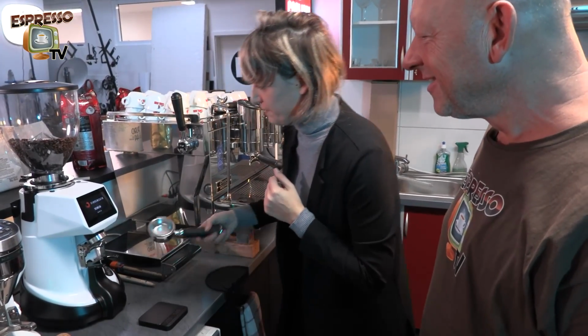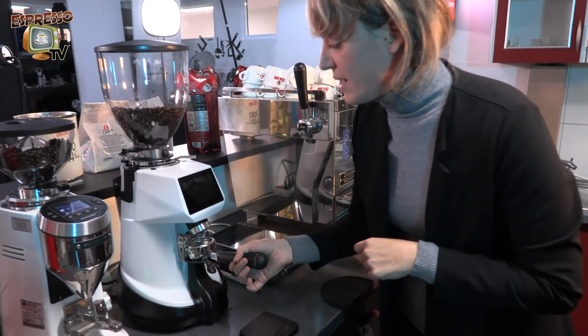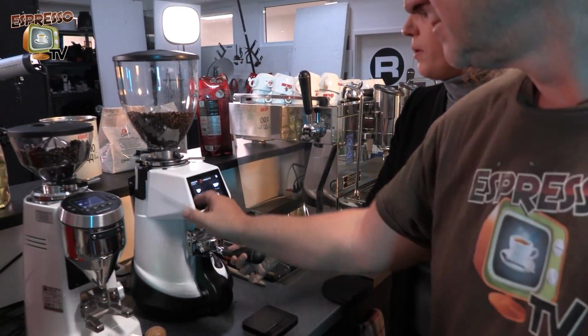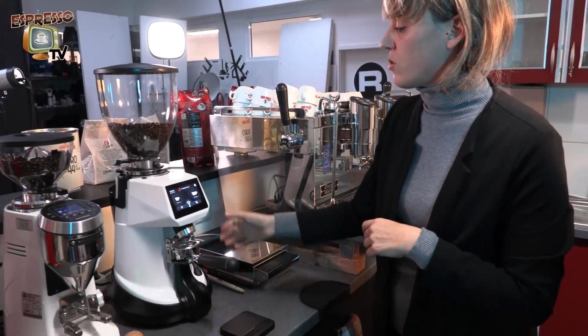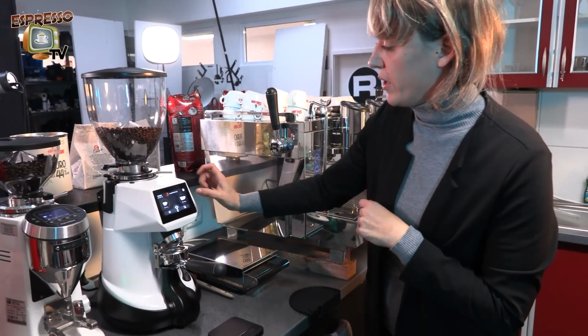Yeah, okay. So now we start. So now I've got the scale ready. I insert the group. This is a Fiorenzato, so it should automatically recognize the weight of the group.